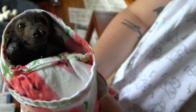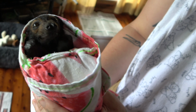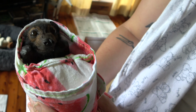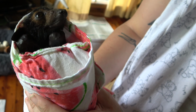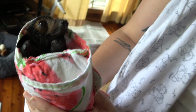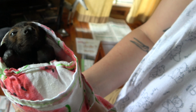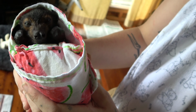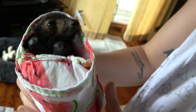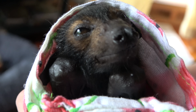Oh, that's good. So tell us about the bat roll. So this is a special bat wrap that has a stuffed little pillow at one end to make them feel like they're still clutching onto mum. That's when they feel safest and most comfortable. So the wrap just gives them that and wraps gently around them like mum's wing would, so they feel at ease.